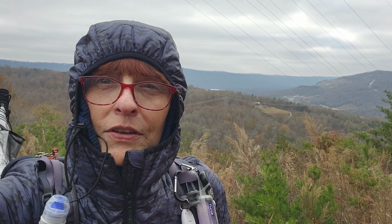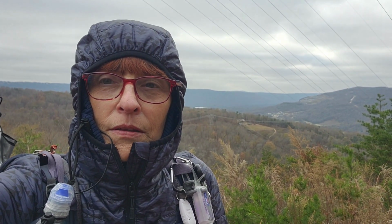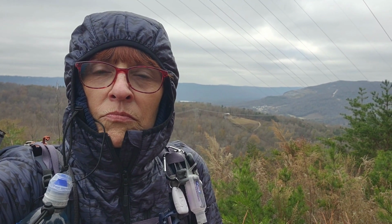I don't think there's a lot of elevation changes. It's not a particularly difficult trail, but it should be 13 or 14 miles, I think, depending on which choices I make. We'll see.